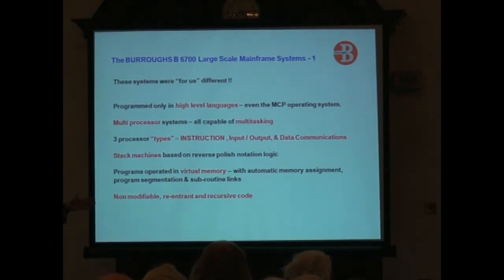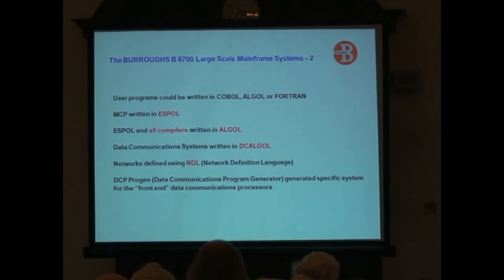You couldn't modify the code, and that was a great feature because it meant you could have re-entrant and recursive code. However, when I was developing the online system for the 6700, I did find a limit. They wouldn't let me recurse more than 256 times, and that was a bit of a pain for one particular application. User programs, COBOL, ALGOL, or Fortran.